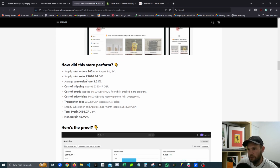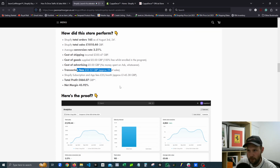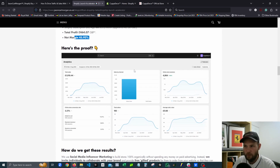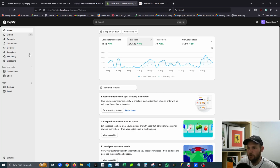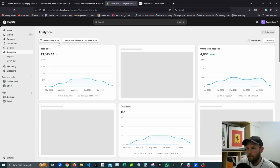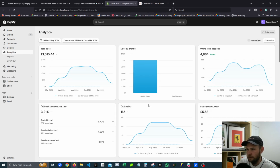So if we look at what the total sales were up to the 3rd of August on that £1,000 in sales, you can see the cost of shipping was £350, the transaction fees were £50, the Shopify subscriptions £145, the total profit was £464.07. It's a net profit margin of 45%, and here is actually the actual screenshot here. I can actually show you in the store. If we go to the store, and there we go, look. So this is the actual screenshot here that we're sharing here on the website. So guys, you can see that it's real.